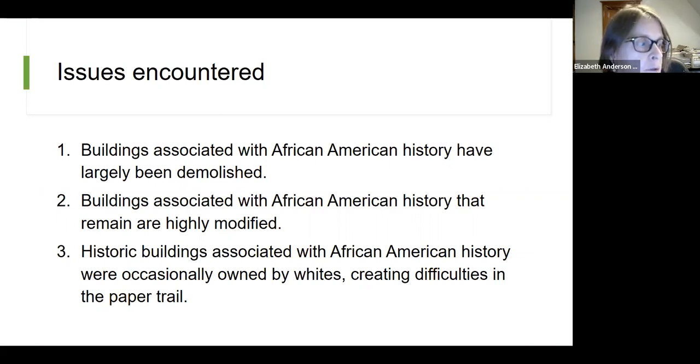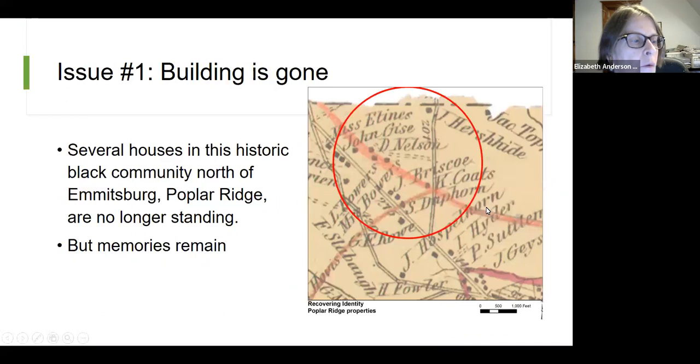And finally, historic buildings associated with African American history are occasionally owned by whites, rented to African Americans, and that creates problems in the paper trail of the ownership, which is the most reliable documentation. Census records are useful, but one can never know exactly how the census taker is walking down the street. Did he cross the street? Did he go from house to house? Did he zigzag? Did he get tired and nobody was home and he went to another street or road and then came back to this particular place later? And these are all issues one runs into. One has to be very careful with census records, which would tell us who was living there, but not necessarily who owned the structure.